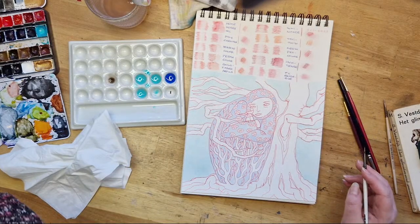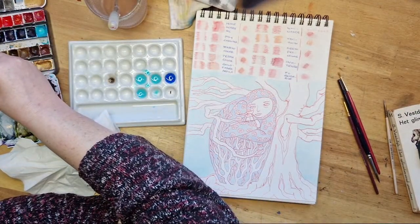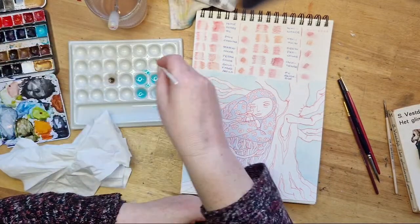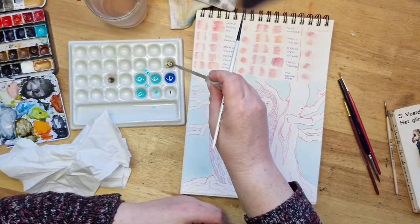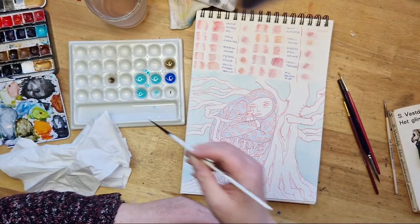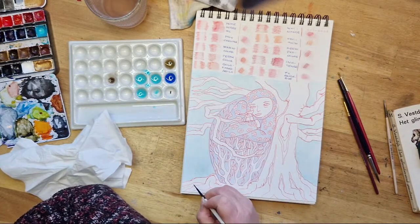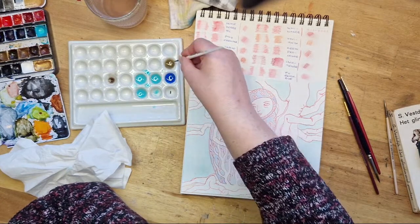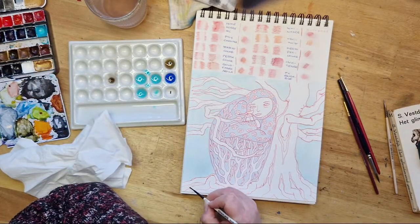Okay, so now let's see. I'm gonna go for German green umber, which is not a really pretty color in itself, but I like how it looks next to different kinds of blue. What I also like about green umber is how it can be such a good alternative to Titan Buff, but a more transparent version of it.